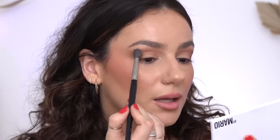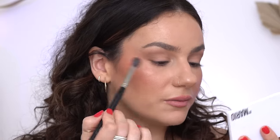I do tap the brush. I mean, I do that with any eyeshadow. Then with a fluffy brush, I'm going to take again that lighter second shade and blend all of this in, not too much. And then, you know what? Let's darken this up a little bit and take this shade down here.